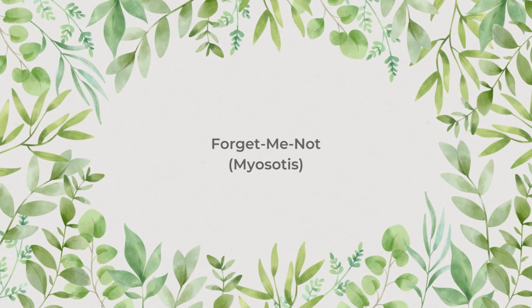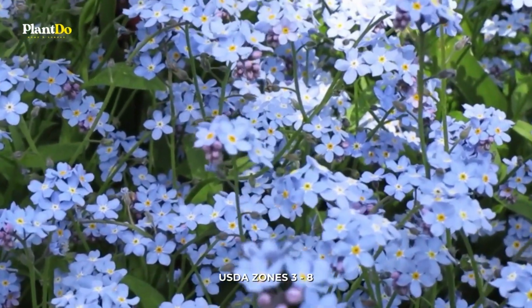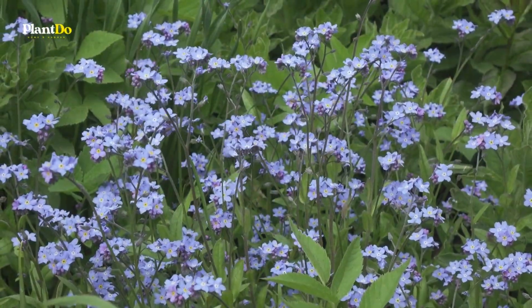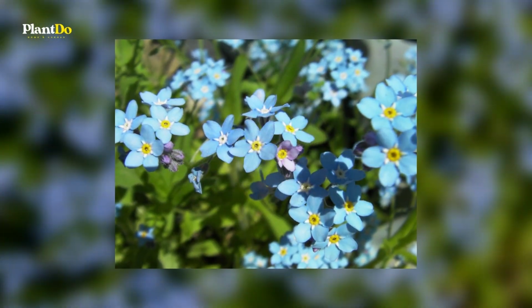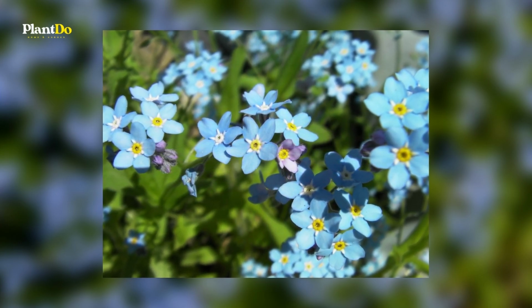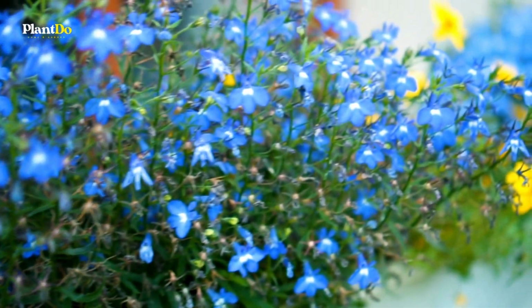Number 1. Forget-me-not. If you struggle to find a pretty plant for your woodland garden that won't be eaten by rabbits and deer, try low-maintenance forget-me-not. In April and May, the plants are covered in bright blue flowers with cheerful yellow eyes. This is a short-lived perennial that readily self-seeds and will continue to produce flowers for many years when planted in moist areas.